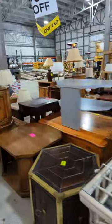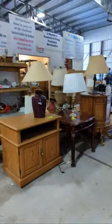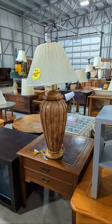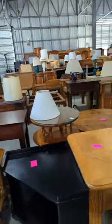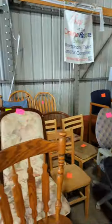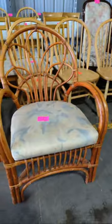Lots of fun stuff. If you have ever had the chance to answer questions on Google, they'll say, well, you know, is this a quick stop shop experience? It can be, or you can spend a day here. So this is where all the items come in first. And then they pick and choose on what they're going to bring inside. Look at these nice rattan chairs. $25 a piece. Look at those. Wow.